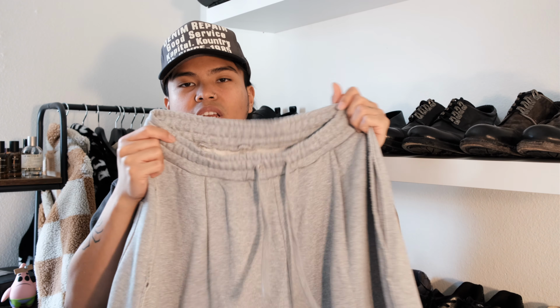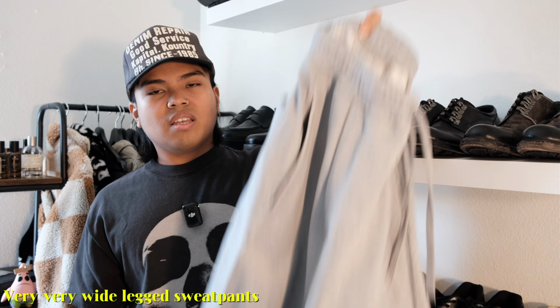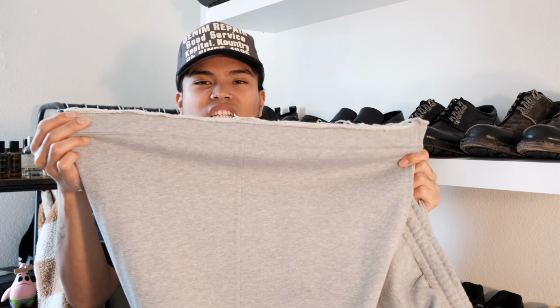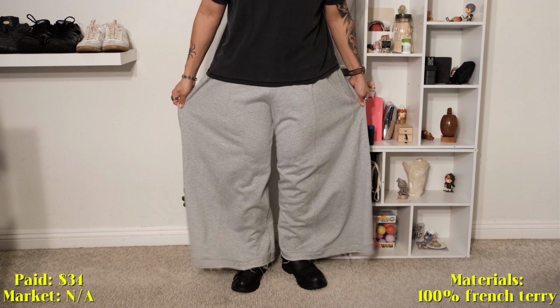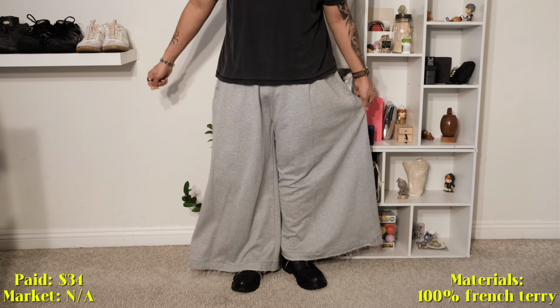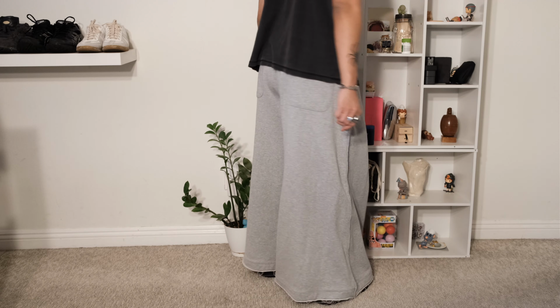Moving forward to pants right here as well. So I did buy 5 pants. The first one is actually going to be my most worn one from Japan. This is going to be the same brand from earlier, from the bag. So this is going to be their sweatpants, and it has a 21-inch leg opening for each leg right here. Honestly going to be the widest sweatpants that I've owned. This is comprised of 100% French terry cotton as well. This is honestly really comfy. It's pretty well constructed as well.